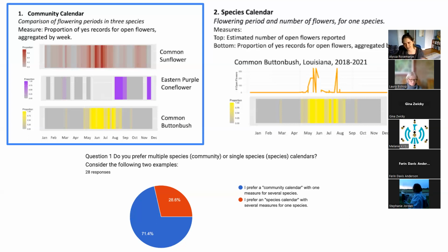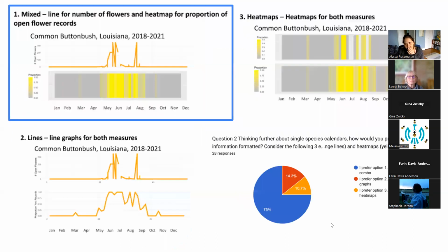I don't think this is necessarily going to be a hard choice, and we can talk about it on this call too. I think we can make some visualizations with the community and some visualizations with the more detailed intensity data. But because we're working with people who are doing restoration with a whole series of species, it's not so surprising that people are into the community calendar idea. And then, yeah, the next slide.